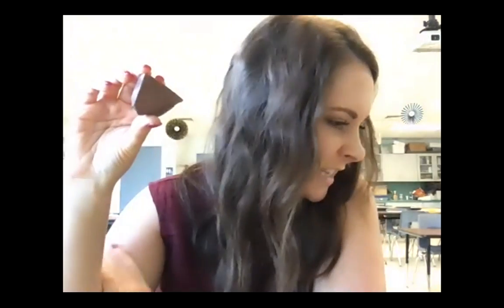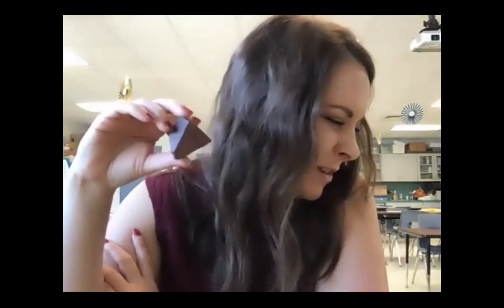Most of these rocks, it's hard to describe their shape because they're kind of lumpy and bumpy, and depending on how you turn them, they are a different shape. But I like this one because it looks like a triangle.